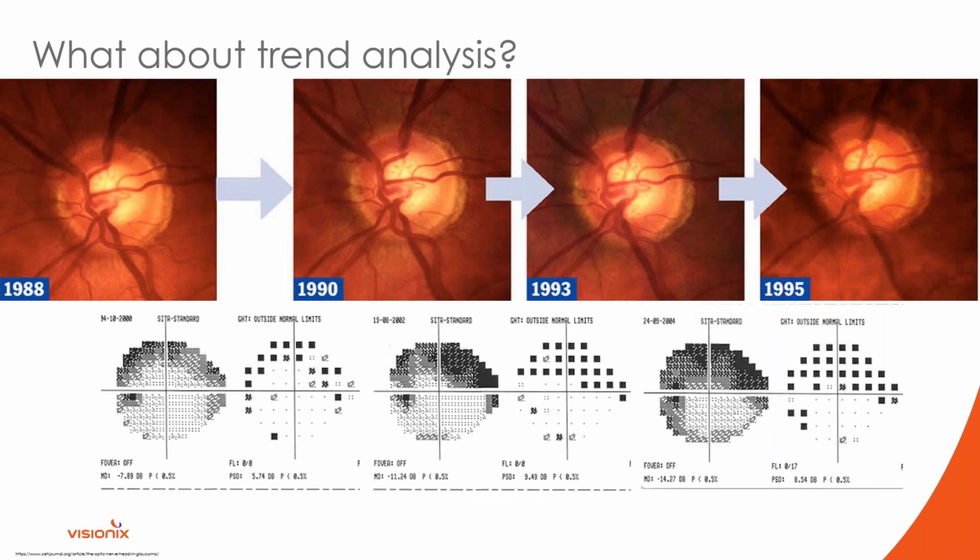Trend analysis in glaucoma also is really great with OCT. So here's a patient that we see in 1988, and it's very difficult to look at, 1990, 93, 95. Do we see evidence of change? And I'll say, I'm sure you all know this, it's not always the easiest to look at patients and appreciate change just by looking at stereoscopic images. Sometimes it's obvious, but sometimes it's not. And this is where visual field is good. I think OCT is even better.